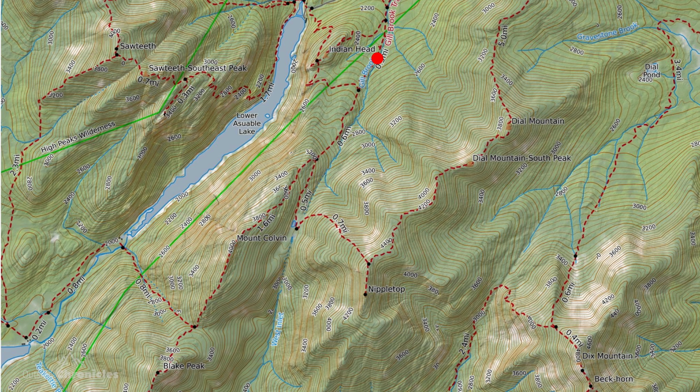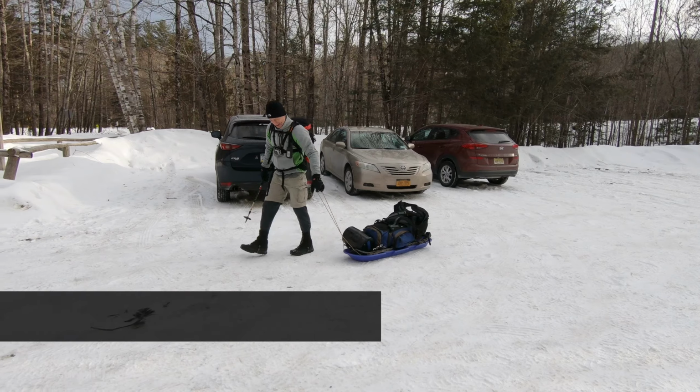So day two, we're going to go to Blake and Colvin, and then we're gonna come back and hit Dial and Nippletop, and those four should give me my 46. I'm hoping to finish on Nippletop. It's a super cold morning, minus 15 today, but it's supposed to warm up and actually be really, really great temperatures and hopefully some good clear skies. So we're gonna grab our super heavy packs for the winter and head off on the trail.